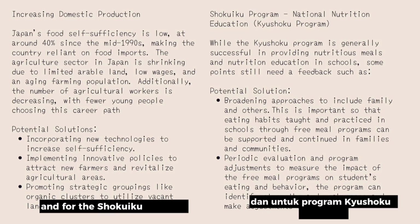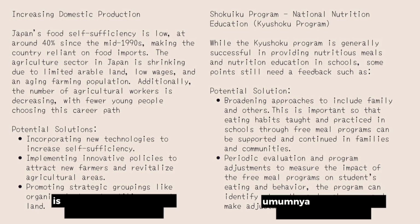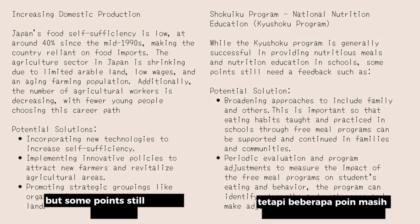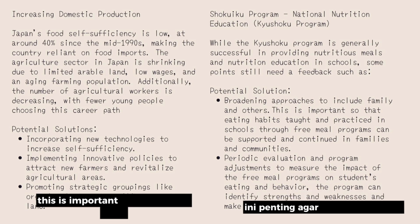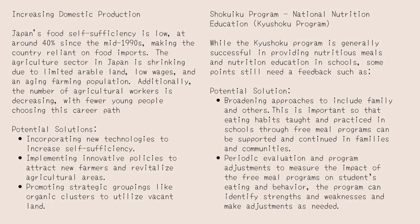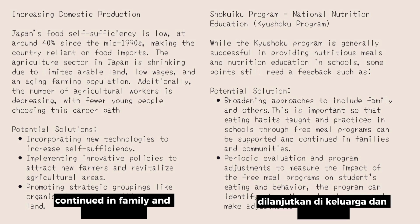And for the Sokiku program or National Nutrition Education, it is generally successful in providing nutritious meals and nutrition education in school, but some points still need feedback, such as broadening approaches to include family and others. This is important so that eating habits taught and practiced in school through free meal programs can be supported and continued in family and communities.